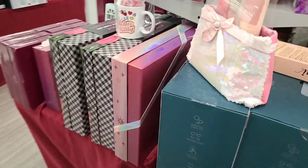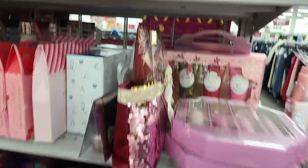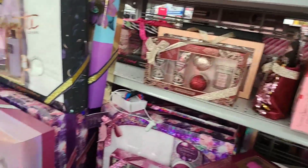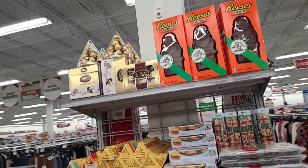That's $24.99. So yeah, I just wanted to give you guys an idea of what's available now, but also what we're going to be looking for later, because we know Burlington and Ross after Christmas is the best shopping time. Treats we want to watch. These will go after Christmas as well.